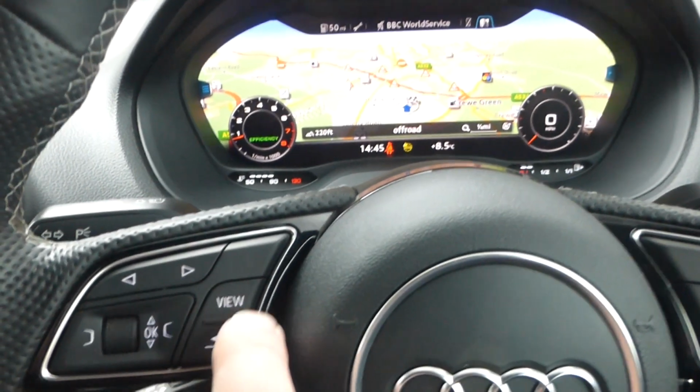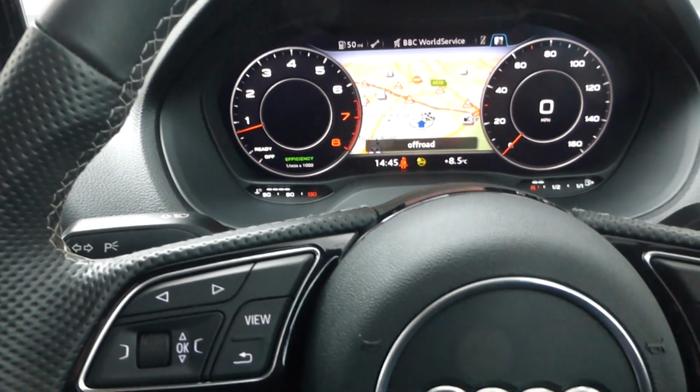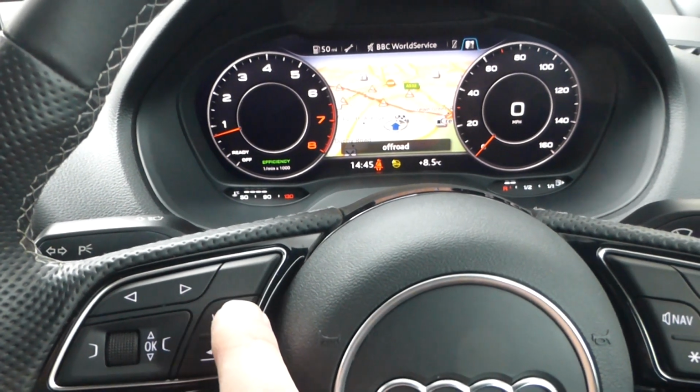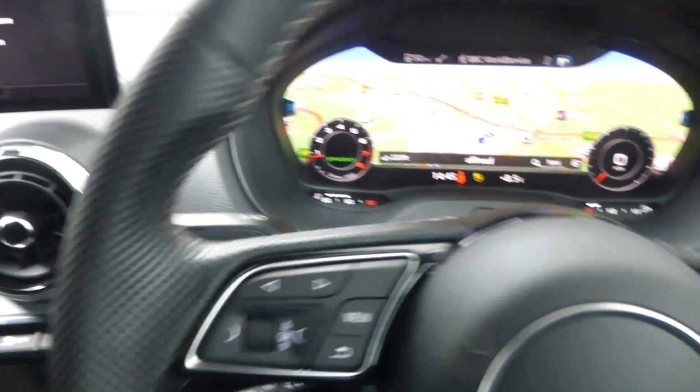If you press the view button here, that changes it, so you still get the sat nav in the middle, but you enlarge the speedometer and the revs, or you can have it smaller, your choice of course. Auto headlights, adjustable steering wheel.